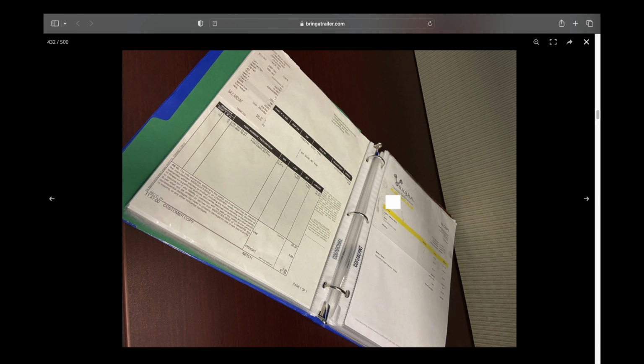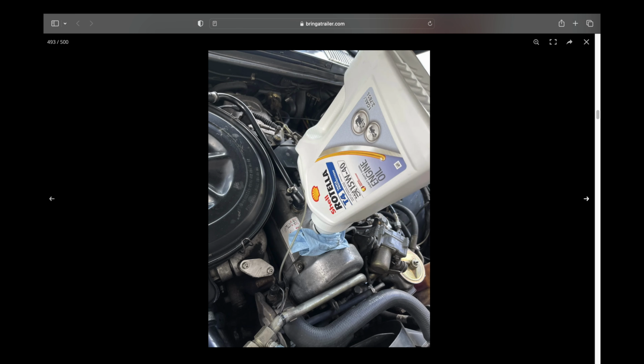You can see in picture 432 an additional binder with extensive records. Again, a lot of care was given to this car over the years. The ending photos like picture 493 show the seller topping off fluids in the wagon so it's ready to go for the new owner. Classy touch.